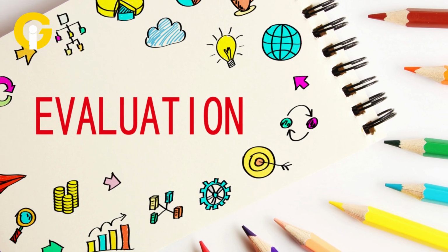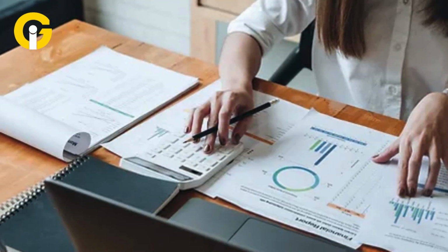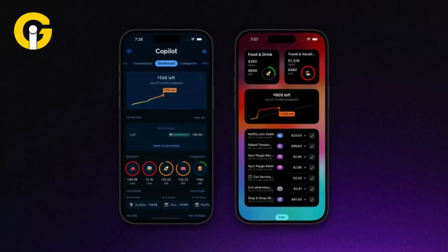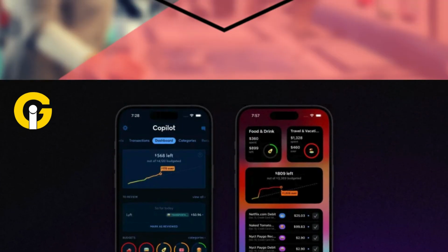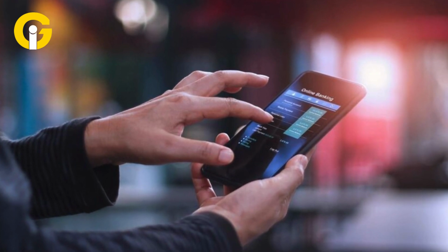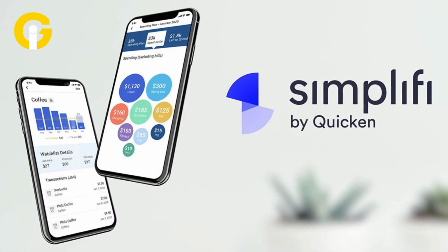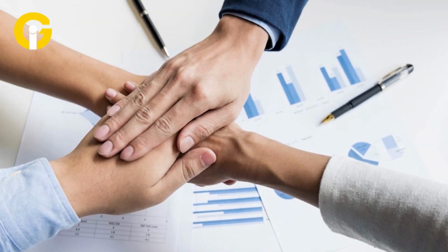After a thorough evaluation, 2 apps emerged as the top contenders: Quicken Simplifi and Copilot Money. As I continue to assess both applications, I find myself drawn to Copilot Money's intuitive interface, but its current lack of essential features prevents me from declaring it the superior choice. Therefore, I am currently using both Quicken Simplifi and Copilot Money, weighing their respective strengths and weaknesses before making a long-term commitment.